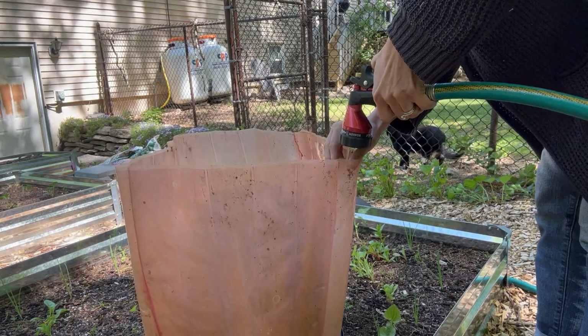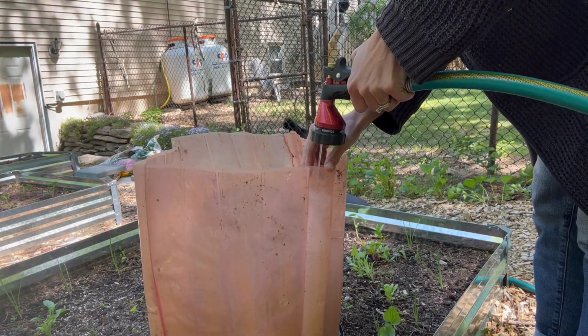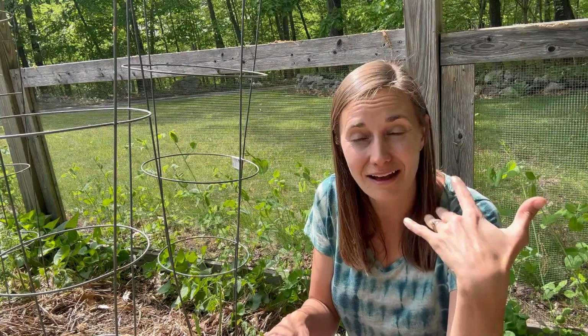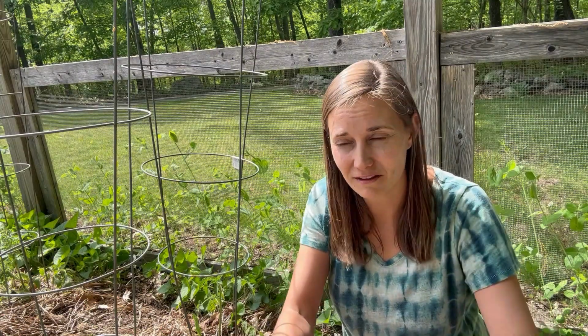Another trick that probably seems incredibly obvious is when you fill this with a hose, don't just use your hose. Put a spray nozzle on it so that you can just keep turning it on and off as needed. Another trick, as I said, probably very obvious to most of you, but I didn't think of that at first, and I got very wet trying to direct my hose into these little pockets here, and yeah, it's just a lot easier if you use the nozzle.